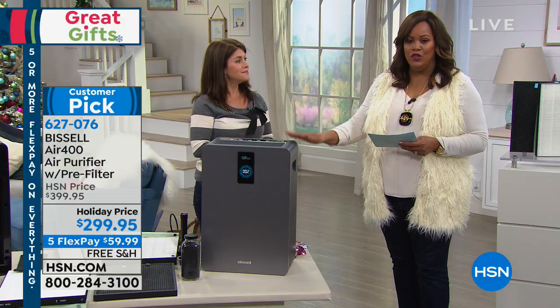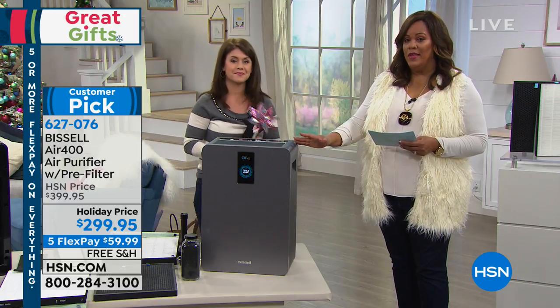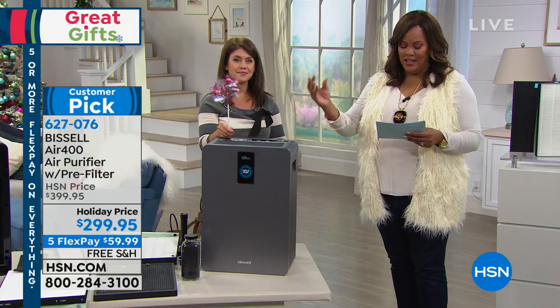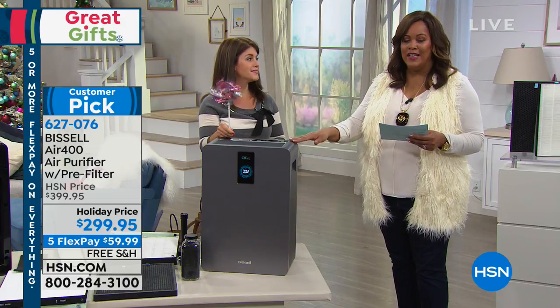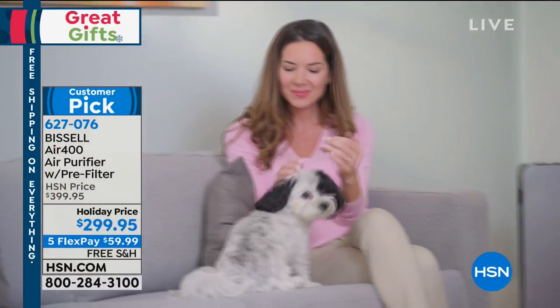This is your heavy duty performer. 400 square feet, a 20 by 20 room. So it's giving you that peace of mind of basically clean the unseen. I mean, when you're talking about dander and dust and everything your kids and your dogs are tracking in, or even smoke.